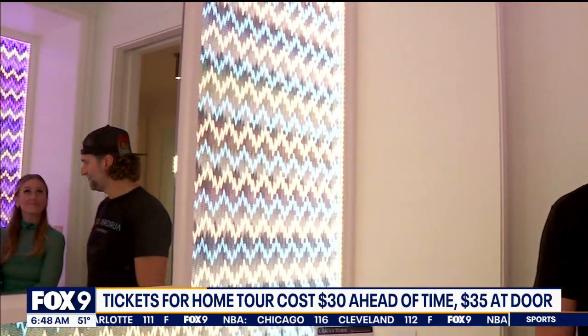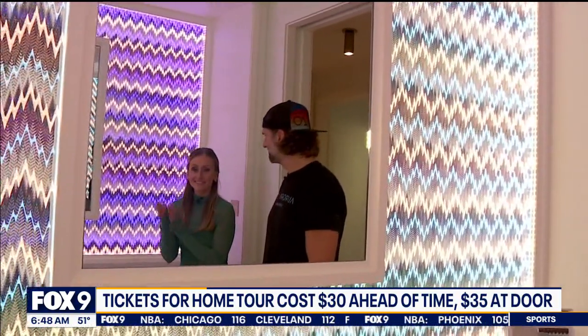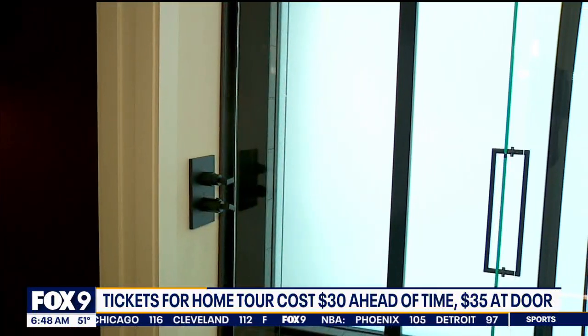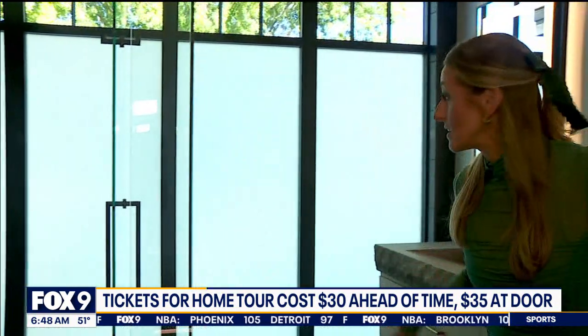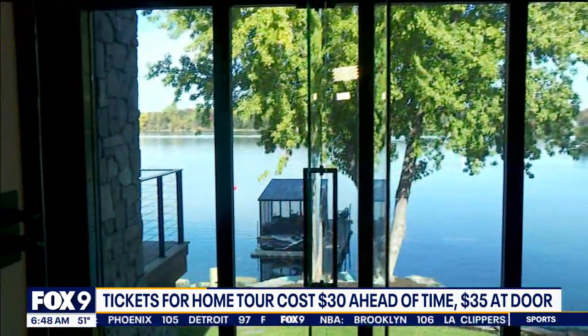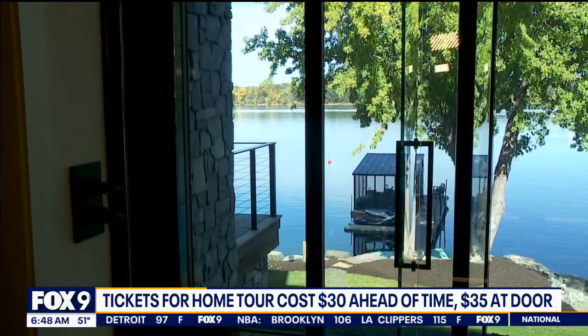Really kind of bougieing up the girls' bathroom here. A+. This is nice. Wrapping things up with a big reveal in the primary bathroom. Watch these windows. Ready? Touch of a button. Oh, there's Prior Lake. Beautiful views.